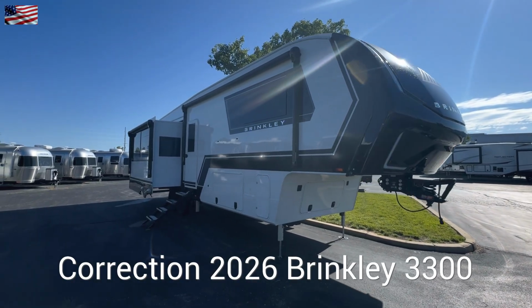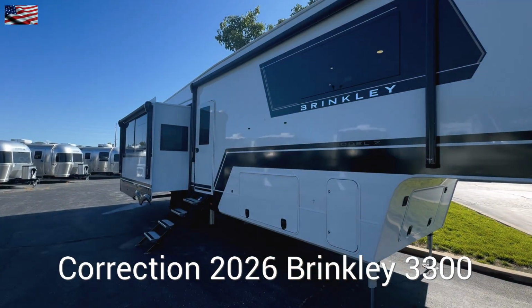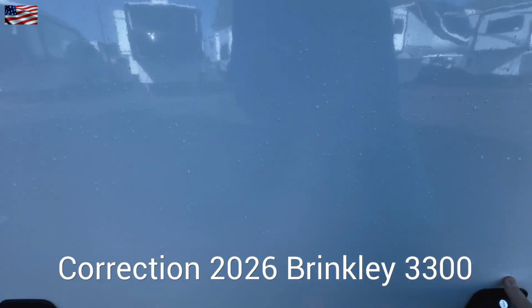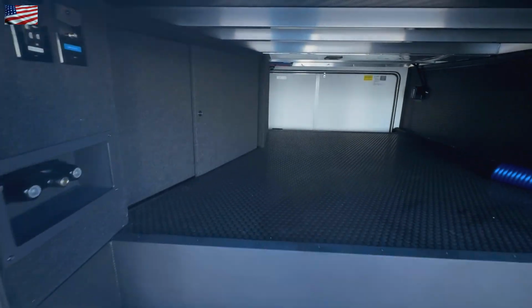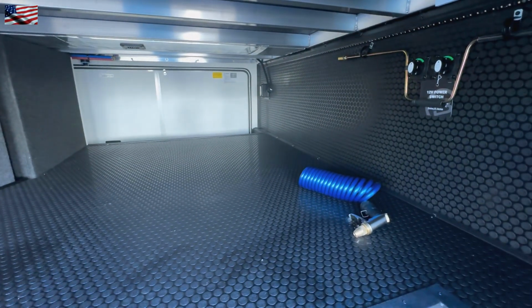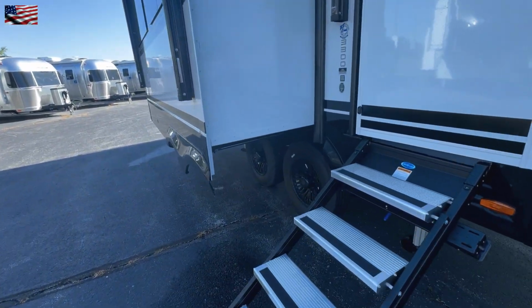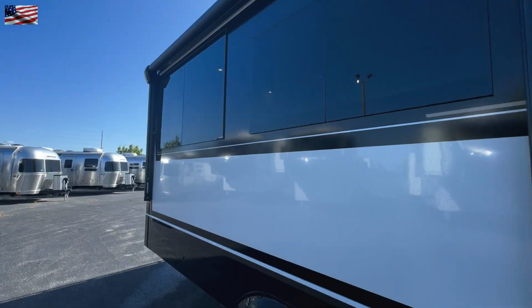This is a 2025 Brinkley Model Z 3300. Really a nice floor plan. It's a fifth wheel, plenty of room, and a unique setup on the inside. I really like the floor plan. I want to get inside.